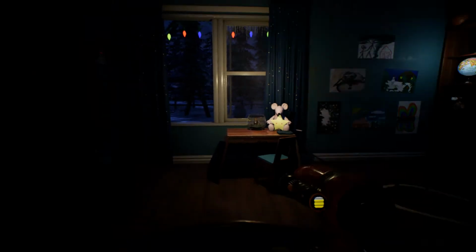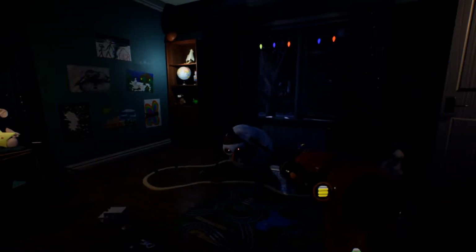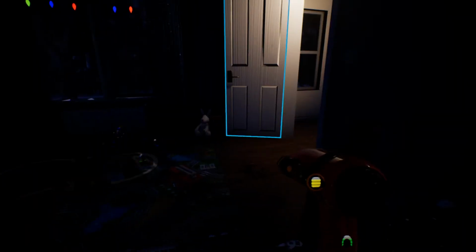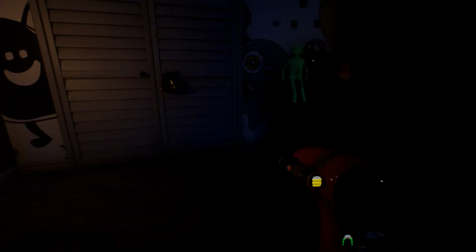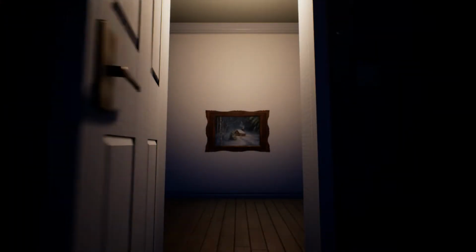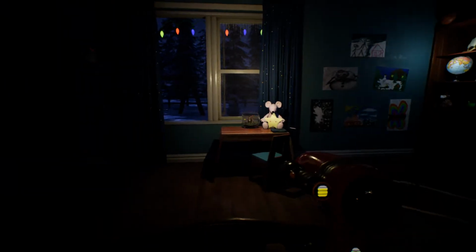There's supposed to be a teddy bear over here. Yes. So we'll hear the teddy bear and... I don't know. We got one more hour. Close the door. Oh, I actually have to go to the door to close it? That's lame. Okay. Wish we could close those windows.